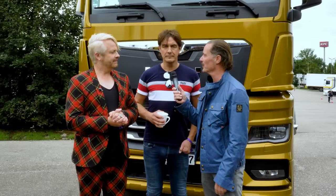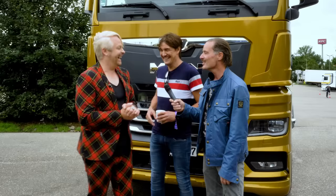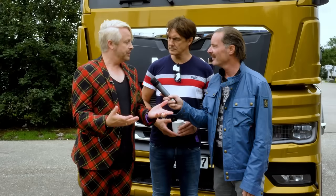So actually, if I was a professional truck driver, I would never let this guy behind the wheel. Why not? Because he's too good. He's many people at once. So you guys are not at all frightened? No, because I've driven a lot of camper vans in my life. And we've got the help of a computerized wind mirror now. So that is brilliant. That's going to help us a lot.